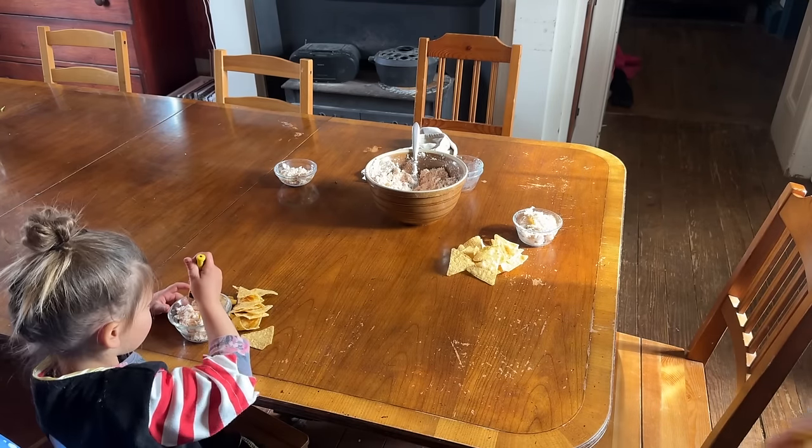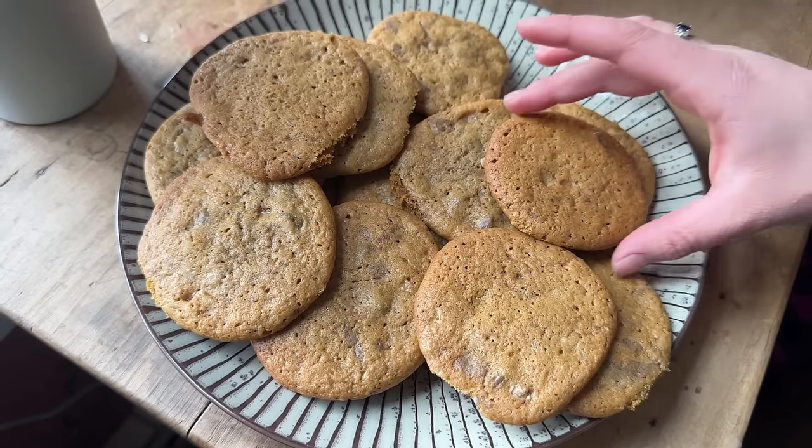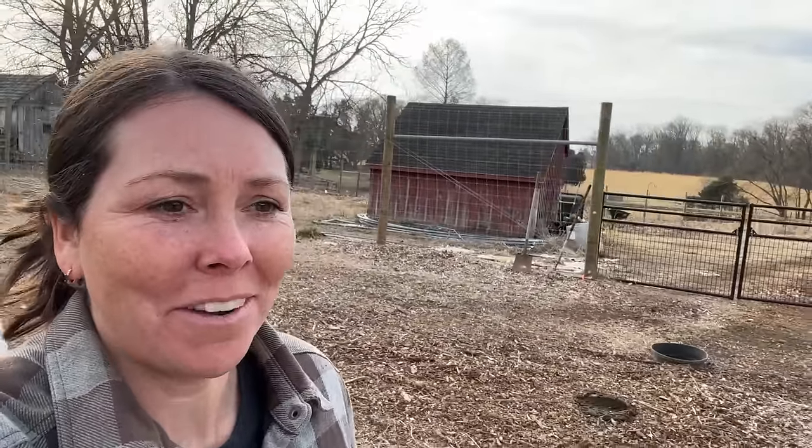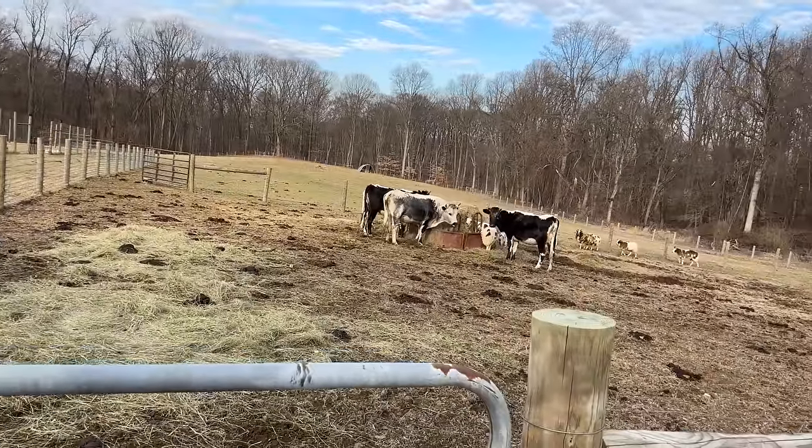Oh goodness, oh goodness. And here are the delicious chocolate chip cookies. Well, what is trying to get lunch started without finding an animal needing help? We have our ram lamb that somehow got stuck in the round bale holder. So I'm gonna go save him.